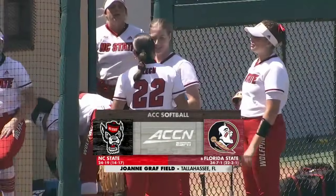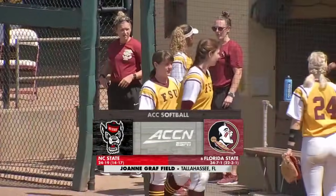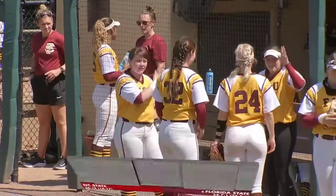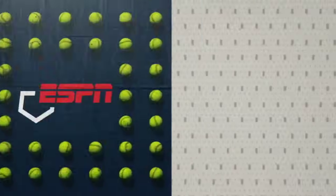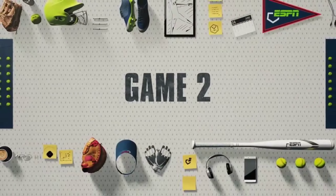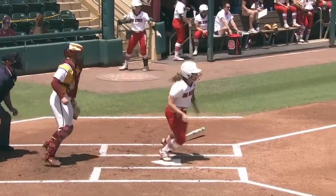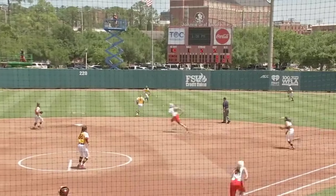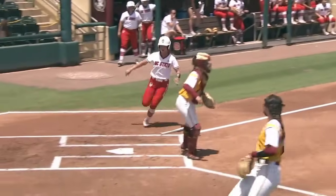Header and the third of a four-game set between NC State taking on the sixth-ranked Seminoles at Joanne Graff Field in Florida's capital city. Sean Davison alongside one of the best to step into the circle at South Carolina, an assistant coach at several stops, including right here in Tallahassee, Dr. Megan Matthews-Bunning. And Megan, straight away, NC State came out swinging against the Seminoles.